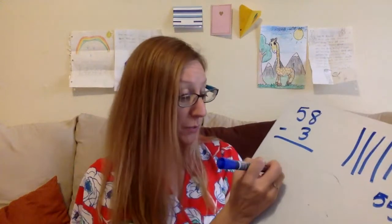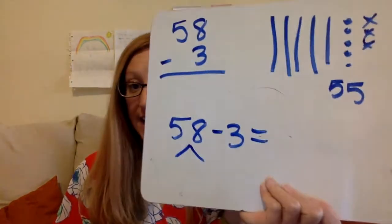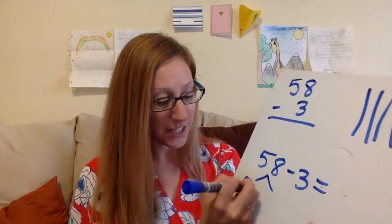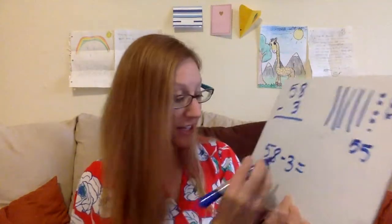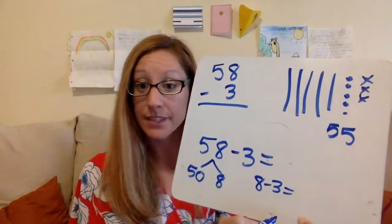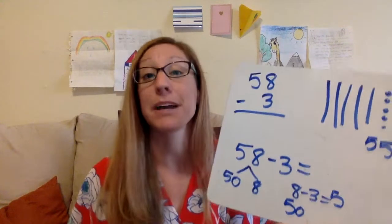You can also split up the tens and ones. We've been working on these number bonds. So I'm going to split 58 up. Do you remember how to split it up into tens and ones? You split it into 50 and 8. Now I can subtract just the ones since I don't have any other tens there. So 8 minus 3 equals 5. And then I have to put it back with my 50 though.